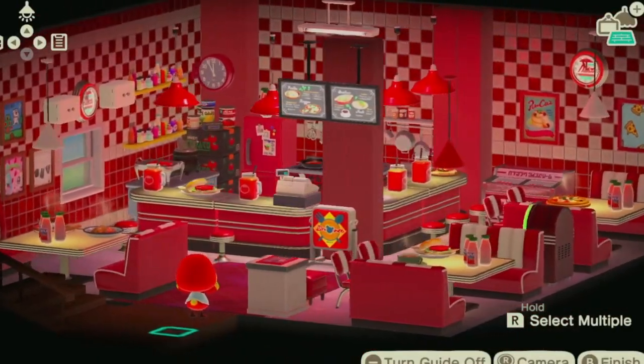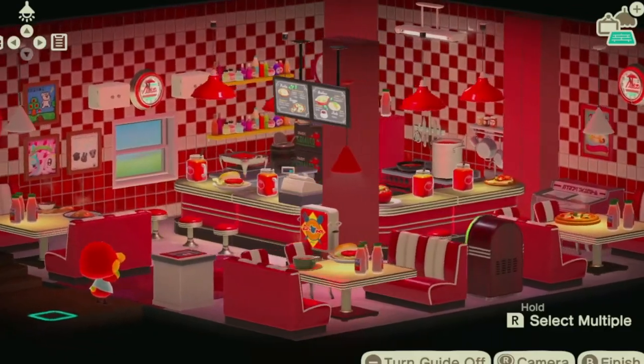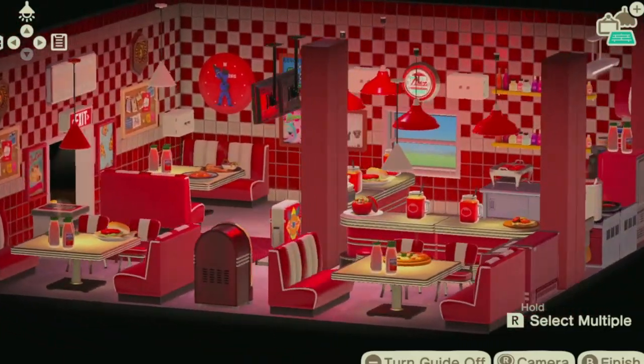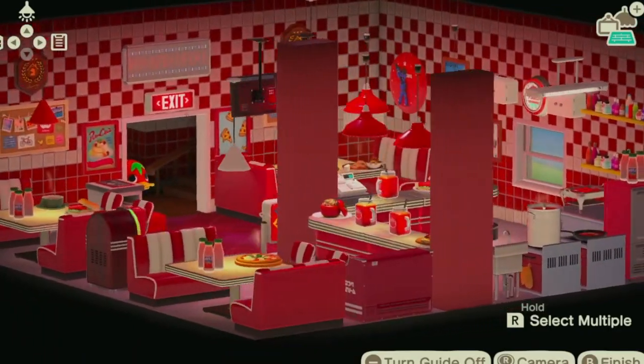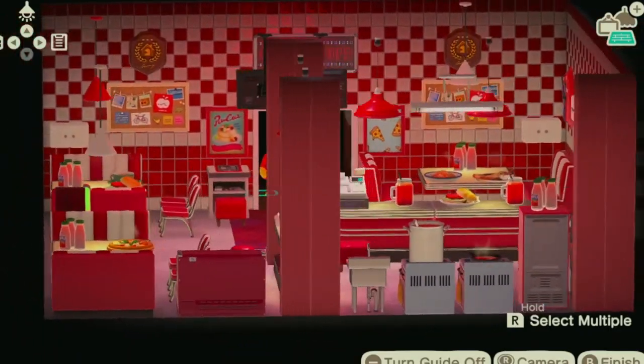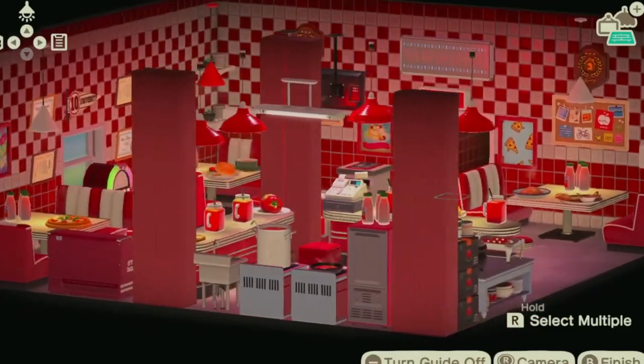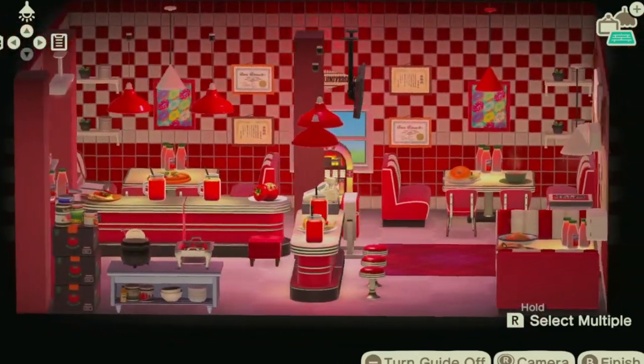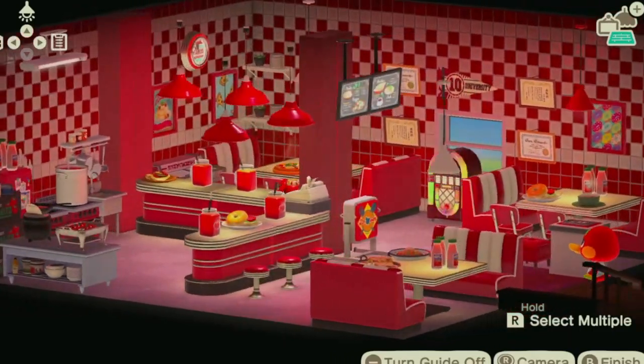And there you guys have it. Here is our bottom floor, our little red tomato diner. Again, I feel like this isn't the most creative thing in the whole world, but that doesn't mean I do not love how it turned out. I think it came out so good. I think it's so very ketchup, and I had so much fun doing it.